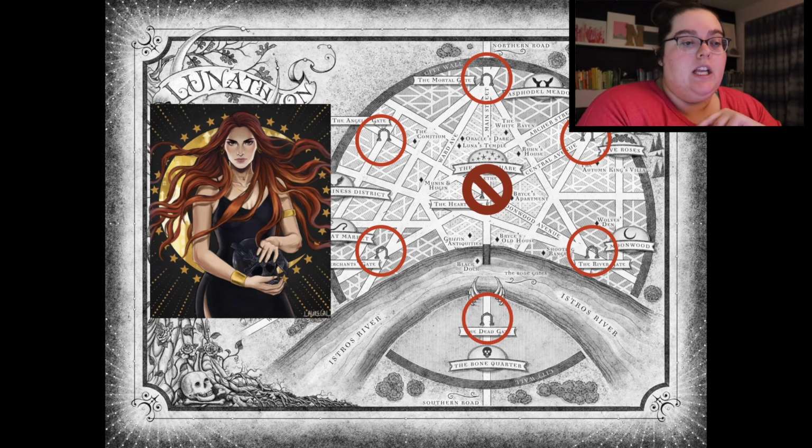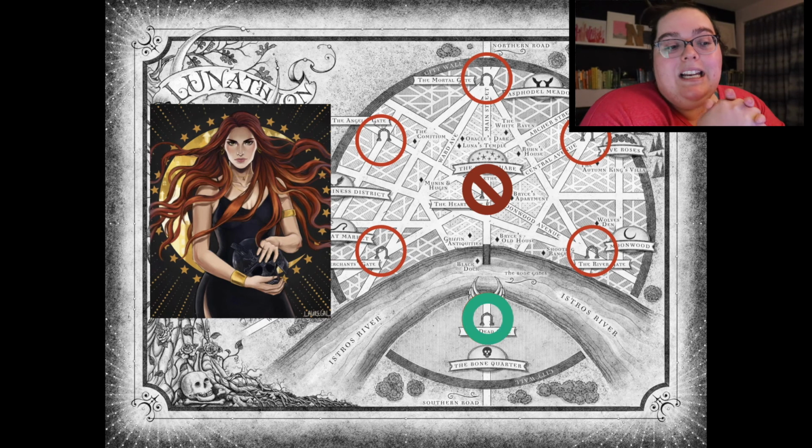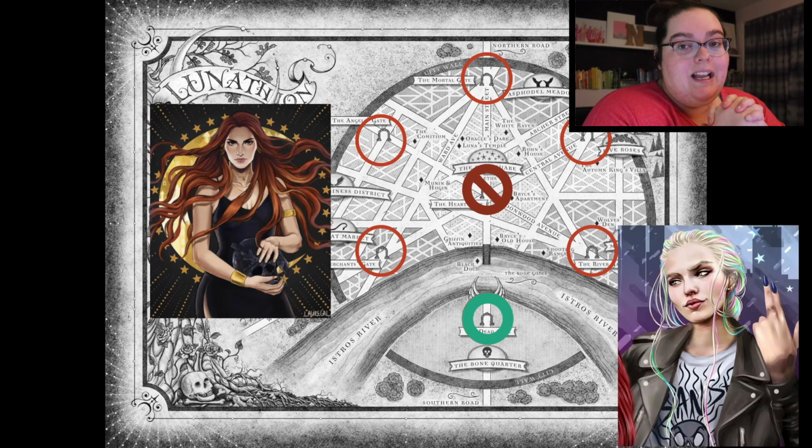And she's reaching out to all five of the gates that are in the main city. She's in the main quarters. And then finally one gate lights up, and it is the death gate. So it's the gate in the bone quarter. And who is on the other side but our girl, Danica.